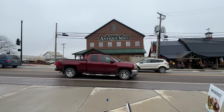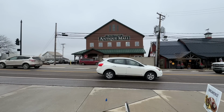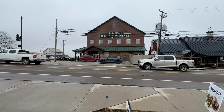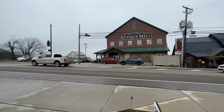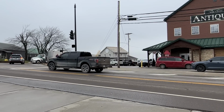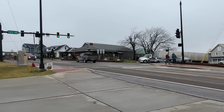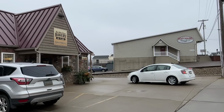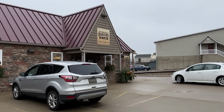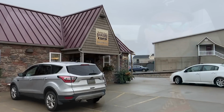Now to find the Derbake Oven Bakery and Cafe. It's directly across the street from the antique mall. We did a video from there. And that building is Bobby's favorite store up here. It's that candle shop. Right across the street. Right there. Stop in, get you some treats, or stop in for breakfast and lunch.